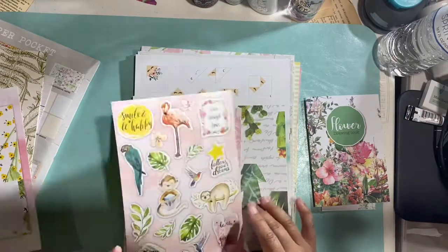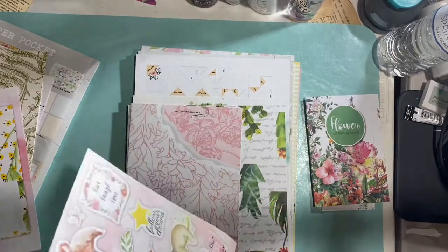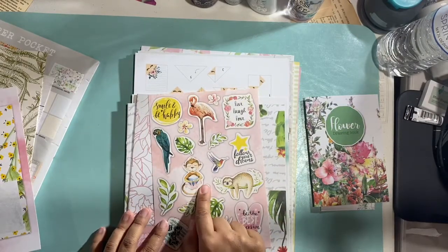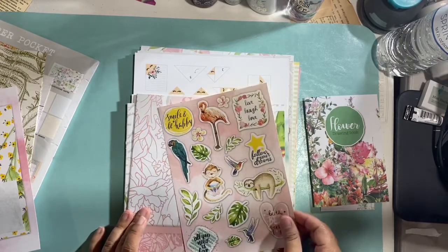These are stickers. Yes, stickers, yes. And look at this monkey. He's just adorable. And I'm from Florida, so the flamingos and the parrots really speak to me.